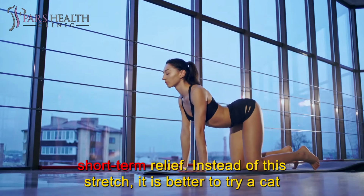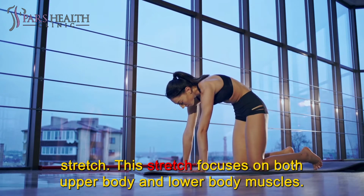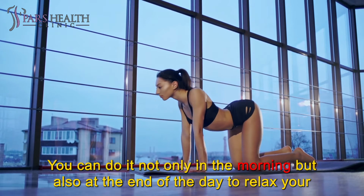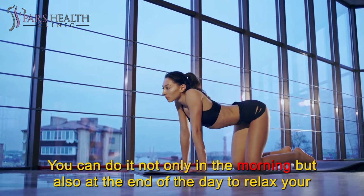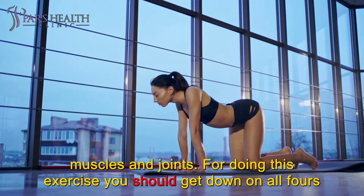Instead of this stretch, it is better to try a cat stretch. This stretch focuses on both upper body and lower body muscles. You can do it not only in the morning but also at the end of the day to relax your muscles and joints. For doing this exercise, you should get down on all fours pose.